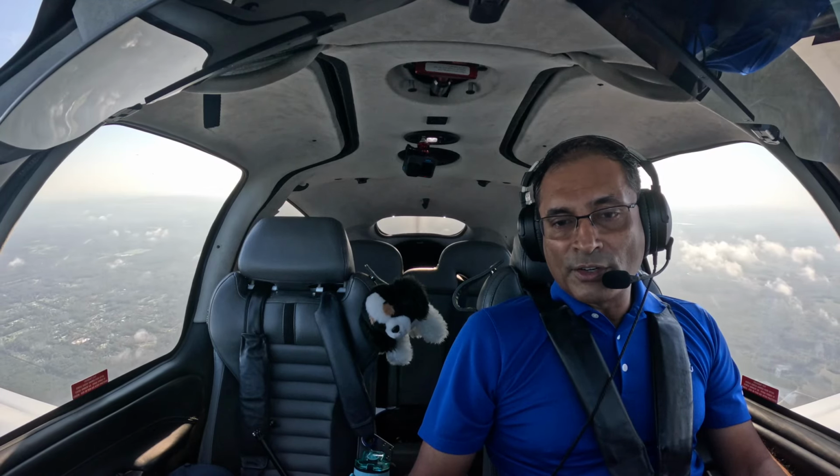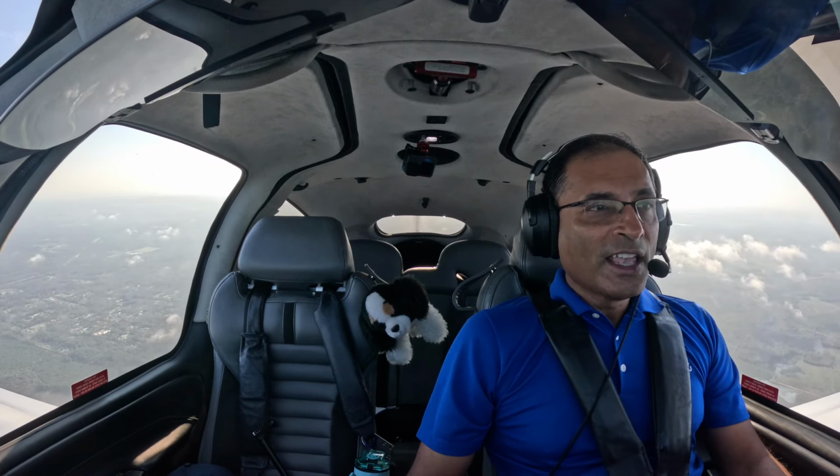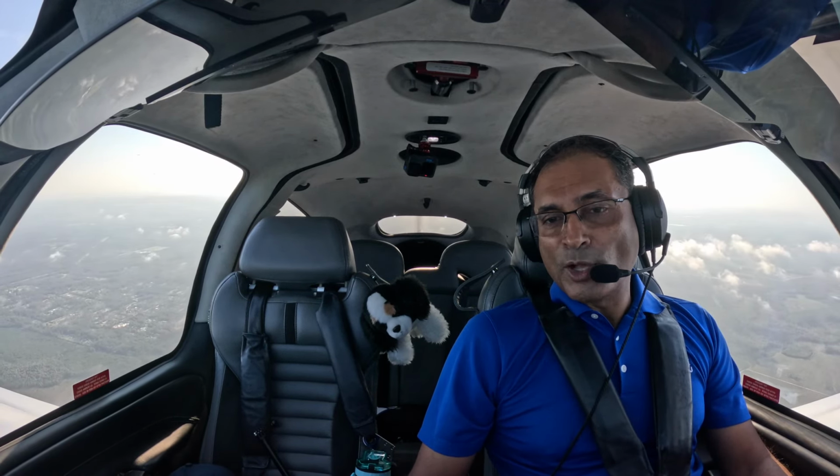So if you call them when you're in busy airspace, you might get some routing like this. I could have maintained visual separation from all that traffic.